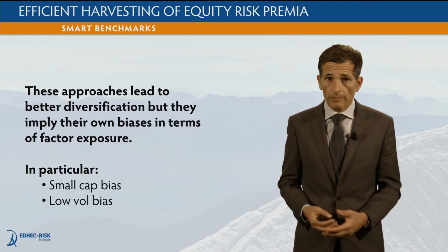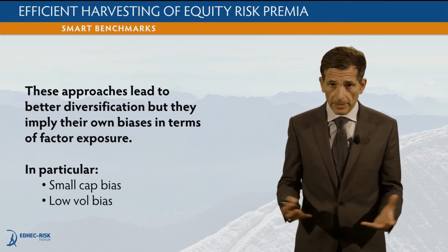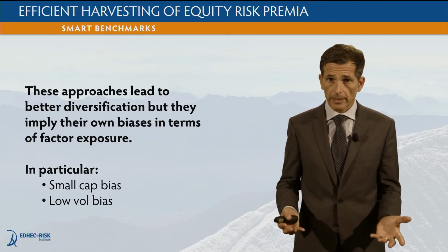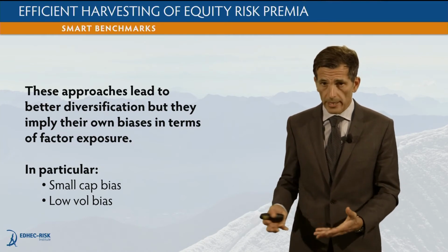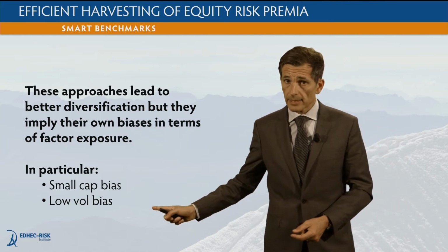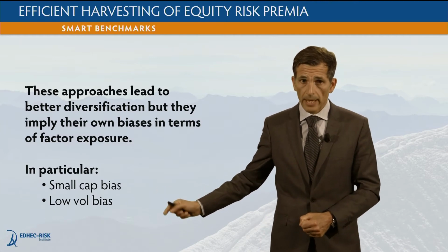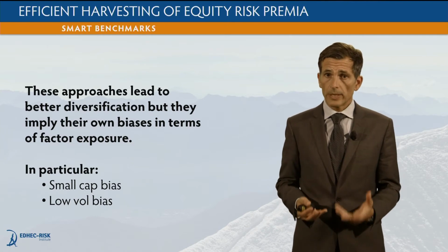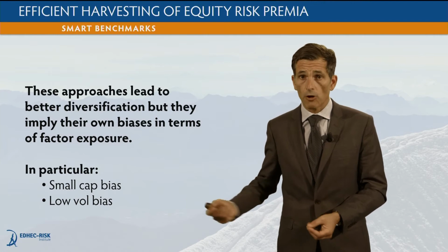Now, they also tend to have a low vol bias. If you use the best possible estimate for the covariance matrix to build a risk parity portfolio or minimum variance portfolio, that will lead to overweighting the low vol stocks. Now, I'm not saying it's necessarily wrong or bad to have this small cap bias or this low vol bias, for example. But what I'm saying is we don't even control what the bias is. The bias is an artifact of the weighting scheme.